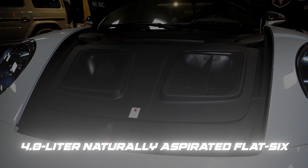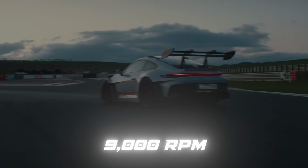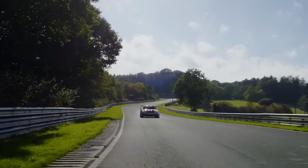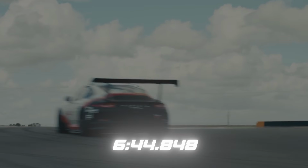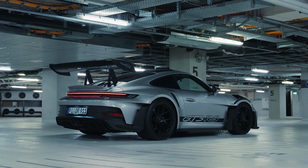A 4-liter naturally aspirated flat 6 revs to a screaming 9,000 RPM. No turbos masking throttle response. No hybrid system adding weight. Just 518 horsepower. 342 pound-feet of pure mechanical fury channeled through a 7-speed PDK to the rear wheels. It clears 60 in 3 seconds and runs a 6:44.848 at the Nürburgring, a time so violent it embarrasses machines making twice the power. Porsche proved what every driver already suspected. Downforce and balance will always beat brute force.